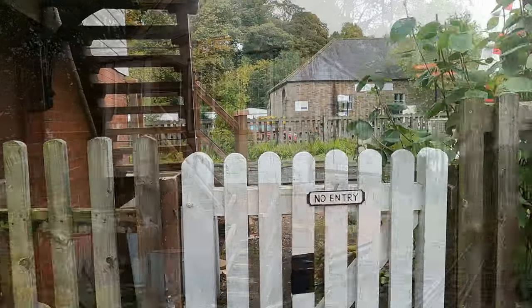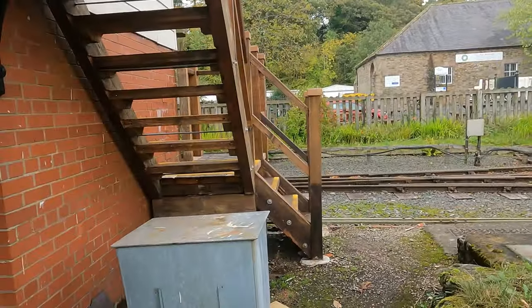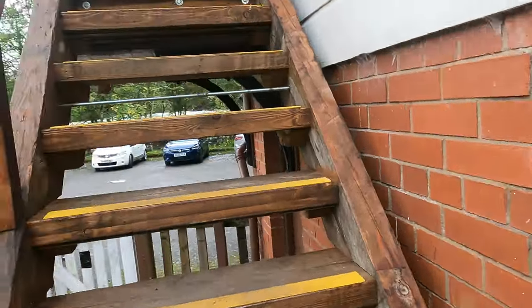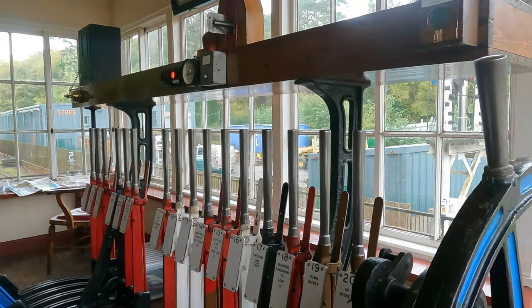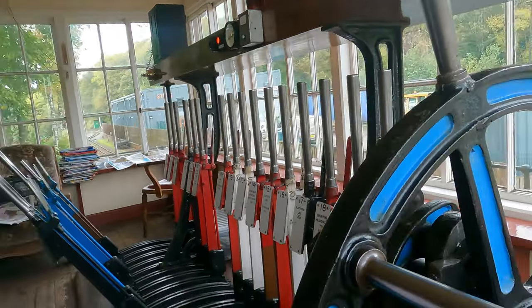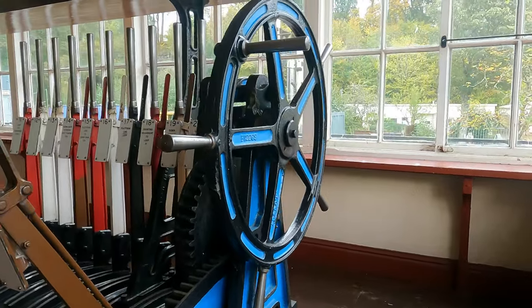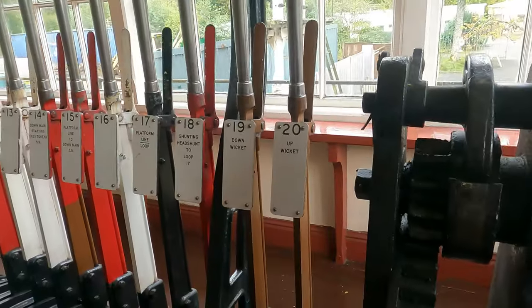And now, even, I've got the chance to pop up to see inside the signal box. The lever frame is fairly typical of similar signal boxes, but the large wheel is for operating the level crossing gates and is rather special.